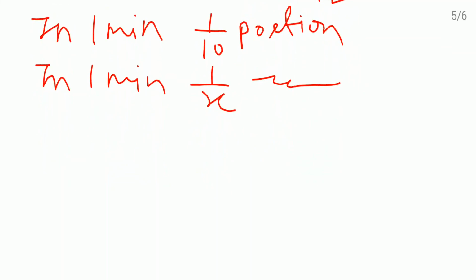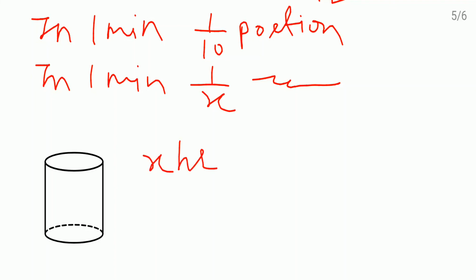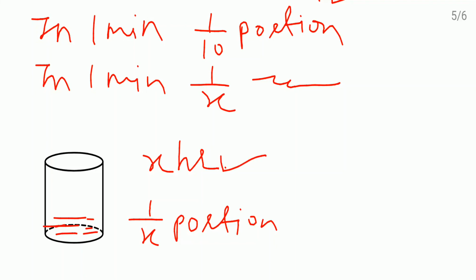Now if I say I have a cylindrical tank, correct? In this one, to fill this tank, I require X hours. That means in 1 hour, 1/X portion will get filled. See, in 1 hour, only some portion will get filled, so I'll call that portion 1/X. See once again here. To fill this whole tank, I require X hours. That means in 1 hour, how much portion will be filled? 1/X portion will be filled. Correct? If you understand this one, we'll move towards our original sum.